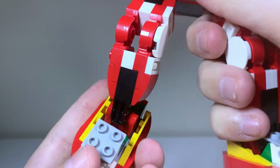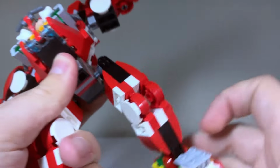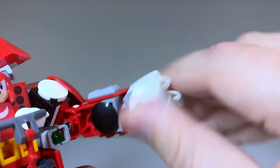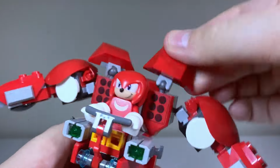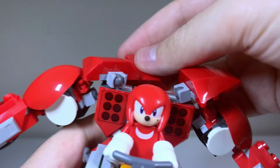We've got some movement down here with his feet. We can also move his legs at the hip joint as well. His arms can move at the shoulder joint, and we have some movements in his hands also. His quills can move around as well, so look, we have the bare minimum movements here, which I tepidly say is enough to keep me satisfied. It's not perfect, but it will do.